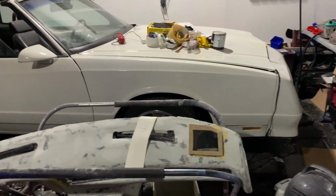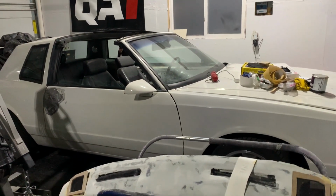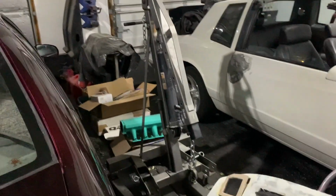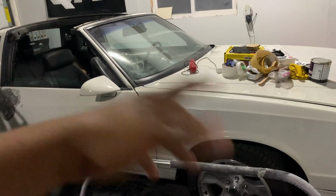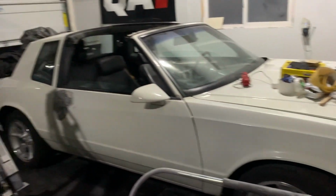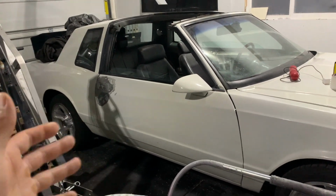We're going to make a real attempt to get it done because, like I said, first of all, anxiety. Second of all, I want this to be done. I want this to be rolling. I want it to be out on the road. Everything is taken care of in this car.